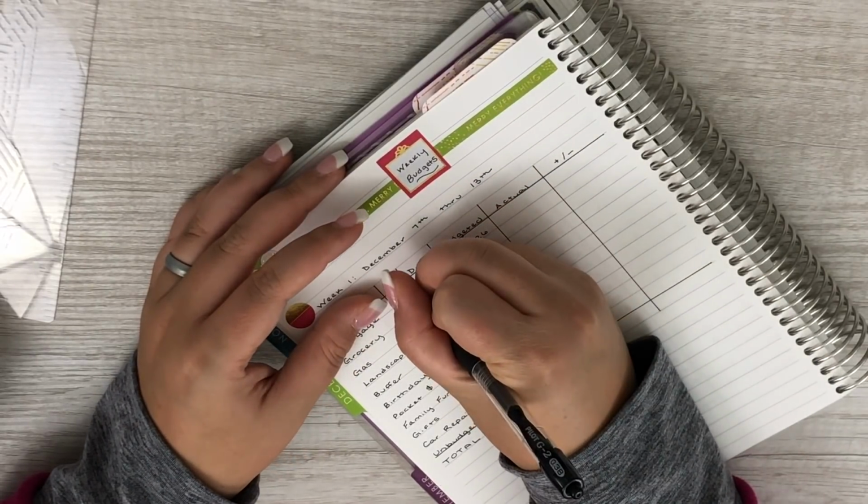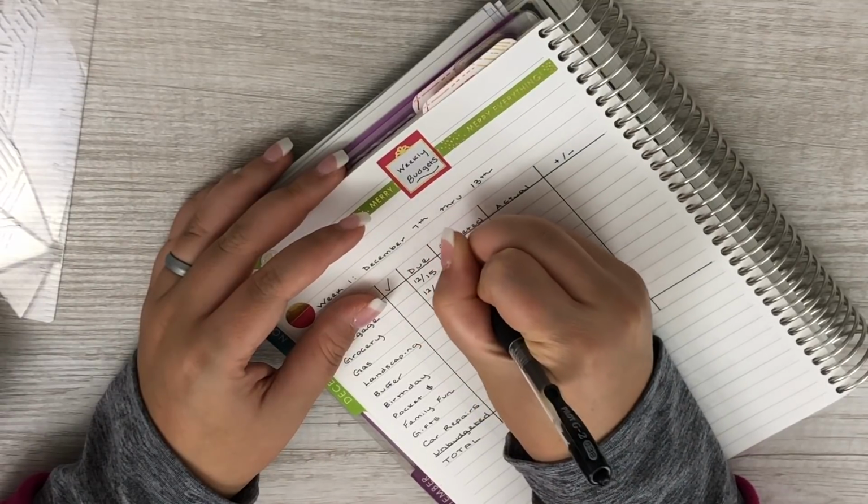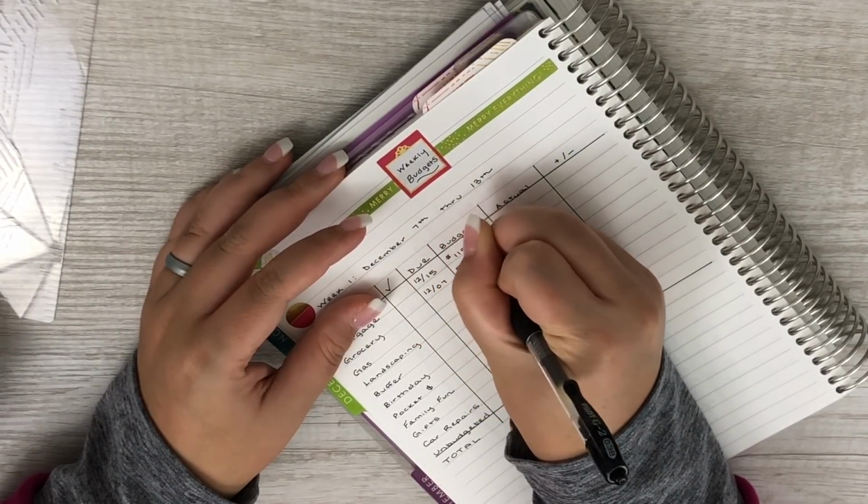And then the cash I'm taking out on the 7th, and for grocery, it's going to be $125.